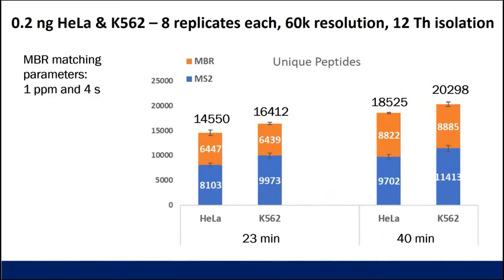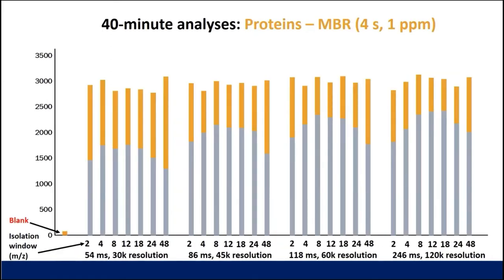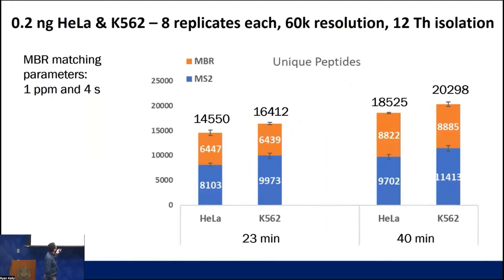So this is what it looks like, just picking the middle conditions here. I think it's this condition and just running replicates. You can see our peptide coverage is really quite amazing, right? And mind you, this is not single cells. This is 0.2 nanogram aliquots of HeLa digest from Thermo, and this is 0.2 nanogram aliquots of K562 digest from Pierce. This is for a 23-minute acquisition or elution window, and this is for a 40-minute elution window.